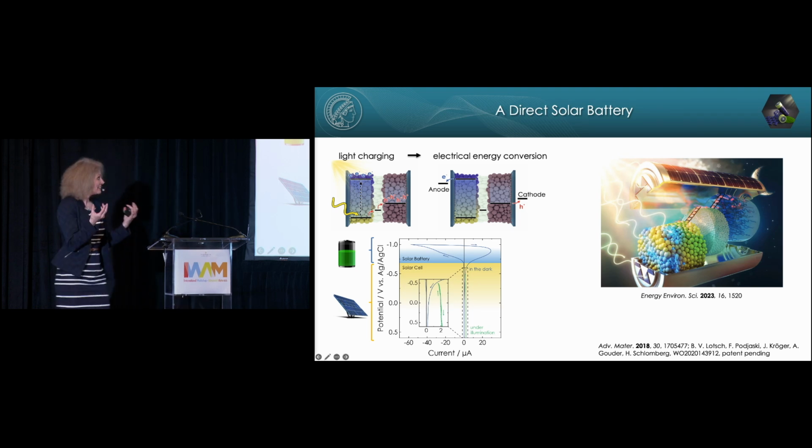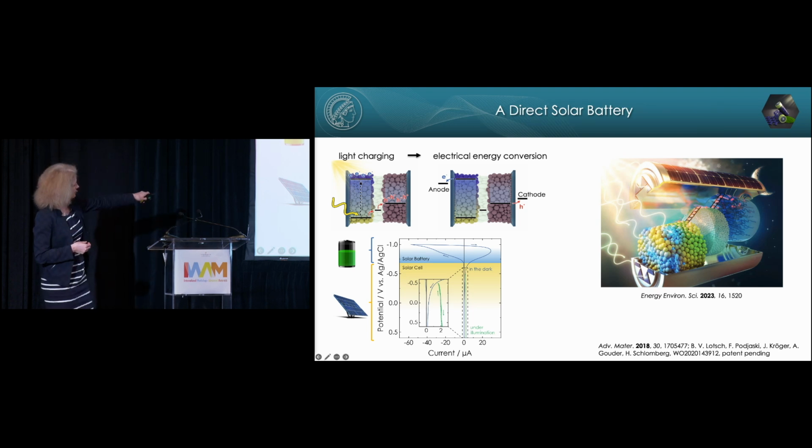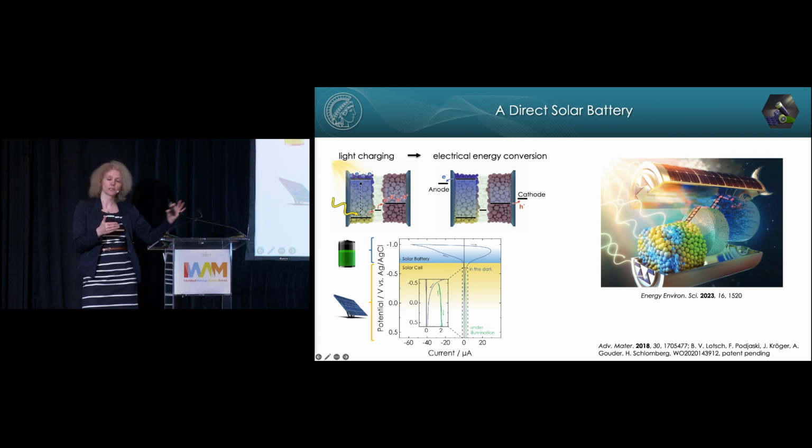And so this actually becomes tricky, especially if we want to do this in a highly integrated fashion. And let me mention that, again, PHI is able to do this because it combines the function of a solar cell, so we can create a photocurrent. But we can also, if we scan negative of the open circuit potential, store charges on the material. So essentially, PHI gives us the possibility to create a photoanode that can both absorb light and store charge.